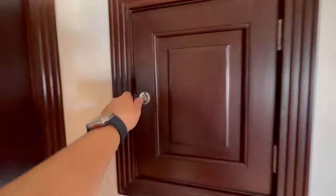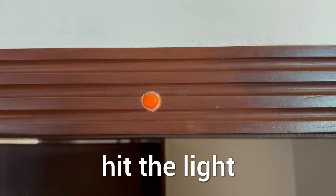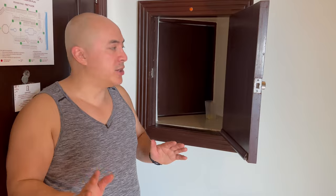Now, I really appreciate the following feature. Check this out. See this little door here? Open it up. You hit the light and someone brings your food or drinks over here. This way you feel safe, especially if you're a lady traveling all by yourself. You don't want to be alone with a stranger. This is absolutely amazing. What a fantastic feature.